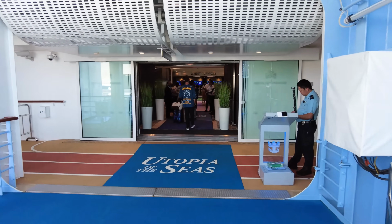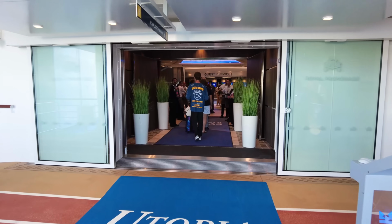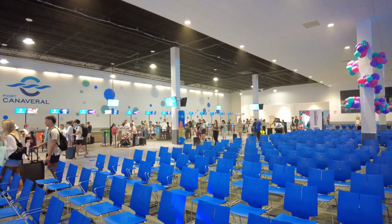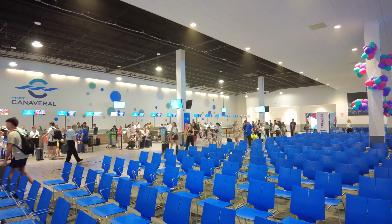And the great thing about Orlando is a lot of different airlines fly there. It's not like Miami that's dominated by American Airlines. And it's a pretty easy shot over to the coast. I mean, it's about a half-hour, 45-minute ride, but really not bad at all.